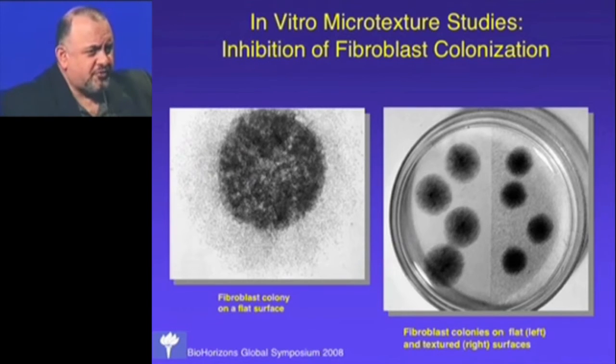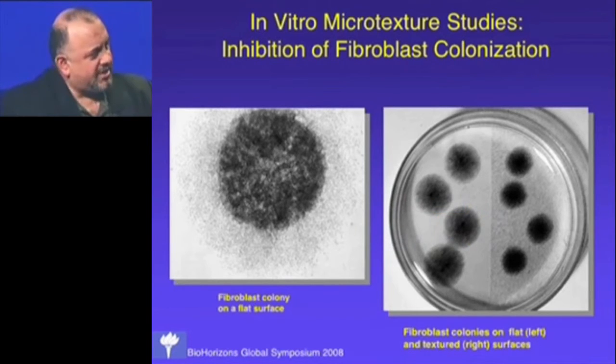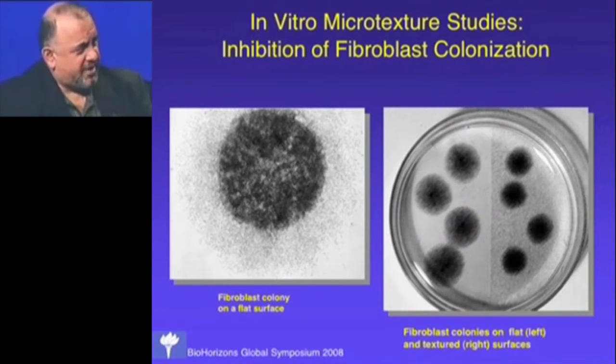So all the surface chemistry is the same on that surface, but the topography is different. These colonies were all started with the same number of cells, but you can see the colonies on the smooth surface grew a lot faster than the colonies on the textured surface. And even when we look at cell density, the cell densities are even less on this side than they are here. So it's not like the cells are just bunched up on the textured side. They simply do not grow as fast.